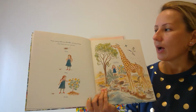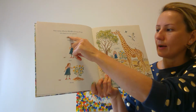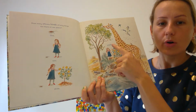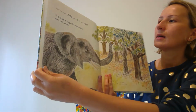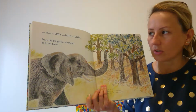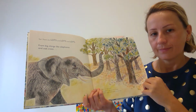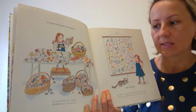How many different kinds of living things are there on our planet? 1, 2, or 3, or lots? Yes, there are lots and lots and lots. From big things like elephants and oak trees to small things like mushrooms.